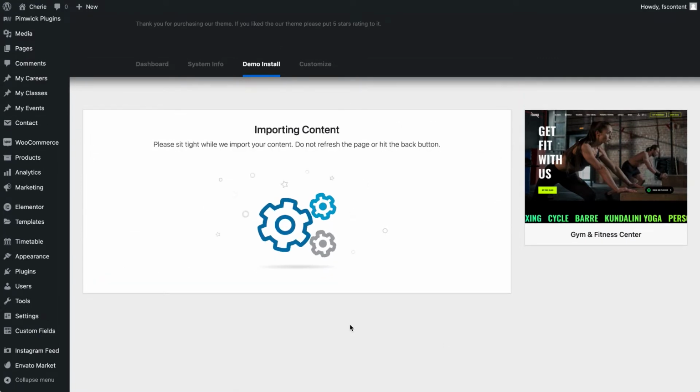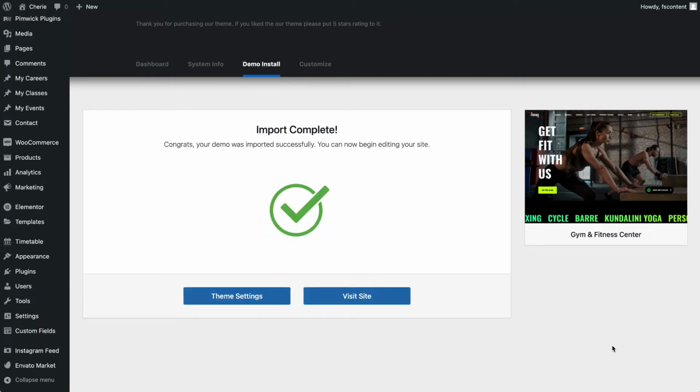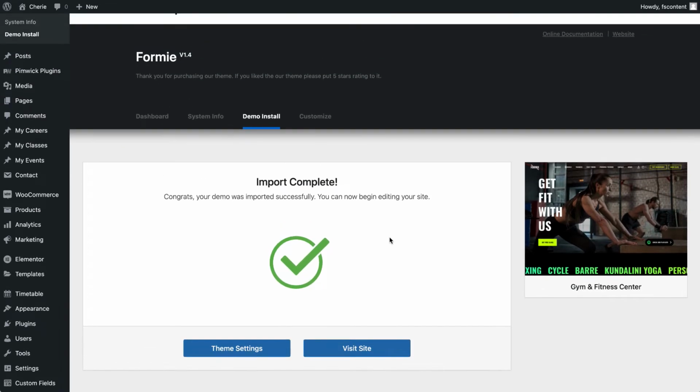So here, please be patient. This may take a while, up to 10 minutes. Do not close this page. Do not go to other pages in your admin panel. Just stay still and you'll see the success screen. Here it is. We've successfully imported the demo and we can start setting up the website.